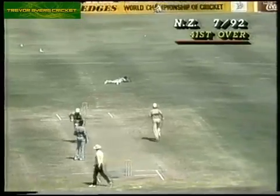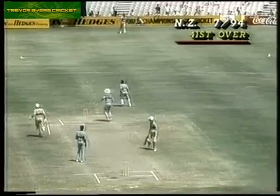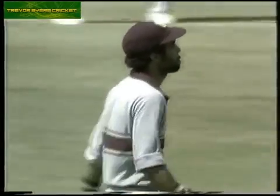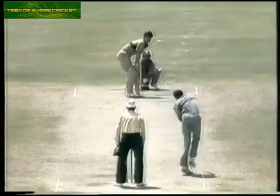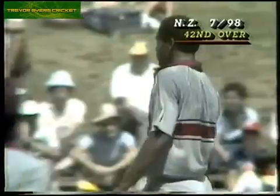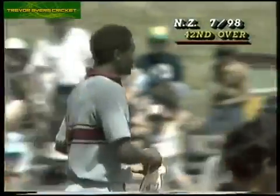2 for 19. Oh, and that one flicked away just wide of Dujon. Once again, he was diving away down the leg side. That left hand of his stretched out, but was played away just too wide of him. Well, they may go for the second. So Harper's figures, 10 overs, 2 for 22. Very good performance by him. A cheer from the crowd here, and the New Zealanders now 7 down for 98.